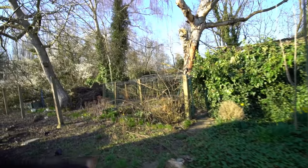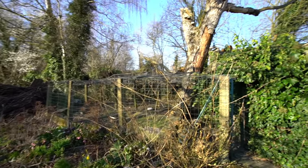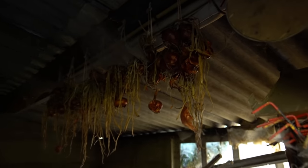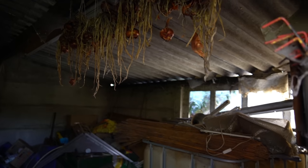Oh, look. Chicken or something. Chicken run. Oh, it's a cat. Where? Oh, yeah. Hey, baby. How's she getting there? There's a hole in the window. Look at this. All the onions hanging up. Ooh, it's stinky in here. It is, isn't it? And that cat lives in here. Oh, it stinks, mate. It stinks of actual poo.